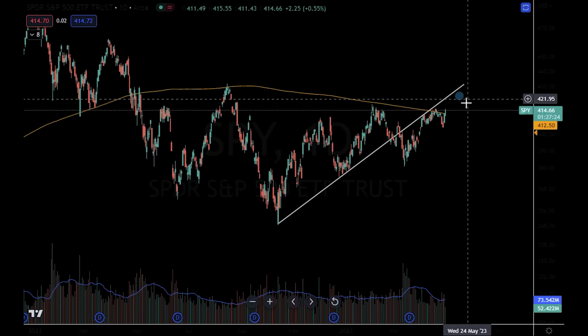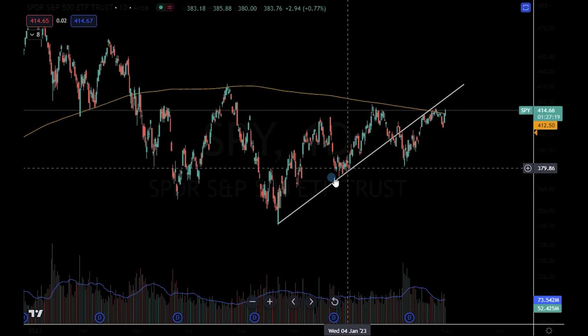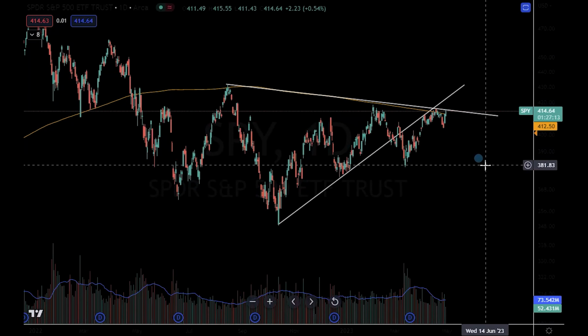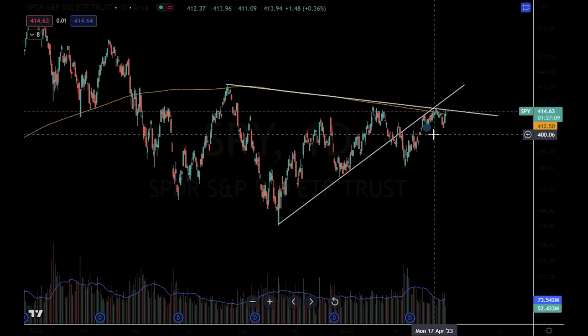If you get through that, then the next level of resistance is going to be retracing to this upsloping trend line break. That's going to be your next big level. But until we can get through that moving average and this trend line, we are still stuck at resistance, and it does favor more selling to continue.